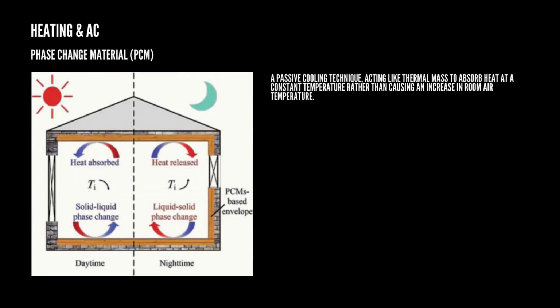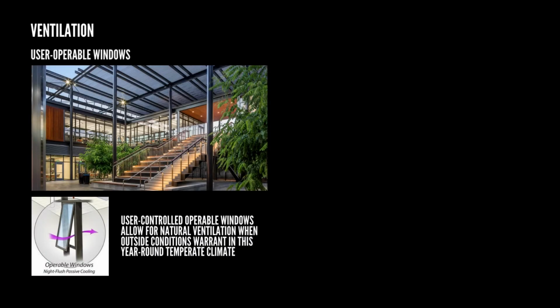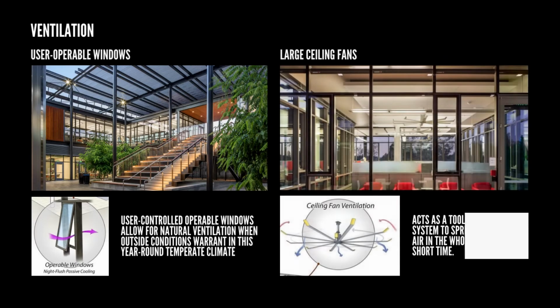An auxiliary system used throughout the building is a blanket type phase change material as a passive cooling technique, acting like thermal mass to absorb heat above a certain Q value and gradually become liquefied. Stanford applied active and passive strategies like user-operable windows and large ceiling fans, which promote ventilation in the spaces and assist the HVAC system to spread the cooler air in the whole area in a short time.